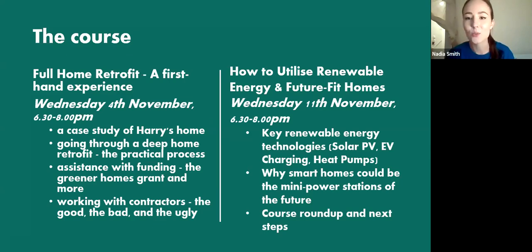And then the last session is on Wednesday the 11th, and we'll be looking at renewable energy and what technologies are fit for your home to employ, what are the key technologies and how can they all work together to create the smart homes of the future, and to not only green our own energy consumption, our own carbon emissions, but also work for the wider energy system in the UK. In the last session, we'll also be doing a bit of a course roundup and talking about the next steps for if you do want to go ahead and look at completely retrofitting your home to become energy efficient. And we'll look at the Futurefit Homes programme and how that can support you to go through that process.